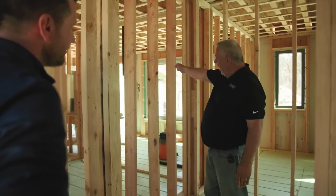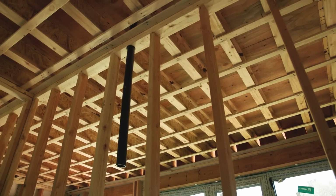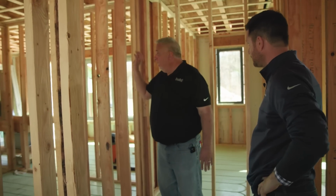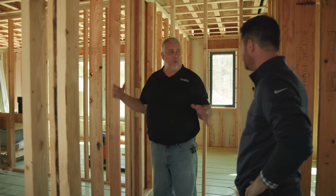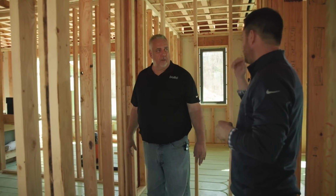And you could also see the black pipe there that I know Kevin and Bob worked out where the vent pipe was going to go. And then they installed that vent pipe, so now the roofers can work around that. Exactly, and they have knowledge of where that goes. He figured the locations that work best for him.